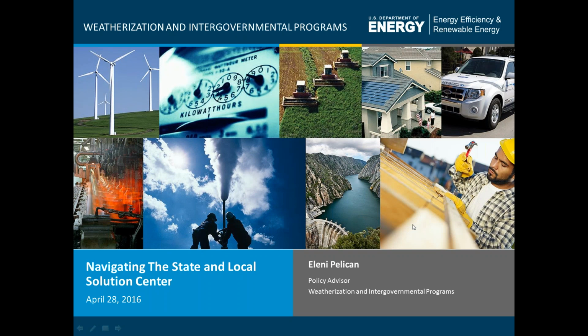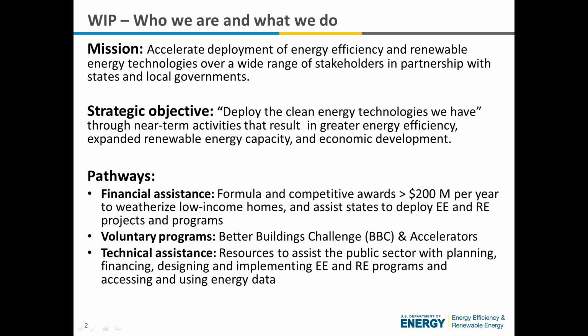So starting with weatherization and intergovernmental programs, who we are and what we do. Our mission is primarily to accelerate the deployment of energy efficiency and renewable energy technologies, working primarily with our stakeholders, state and local governments. Unlike some of the other offices at the Department of Energy, and specifically the Energy Efficiency and Renewable Energy Office, we are not a research and development office.